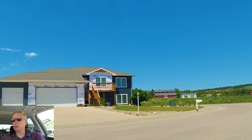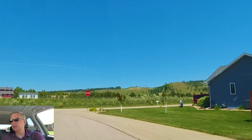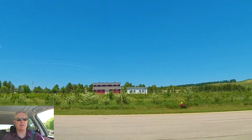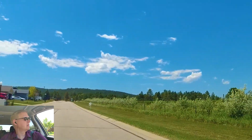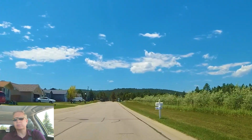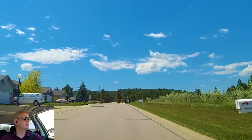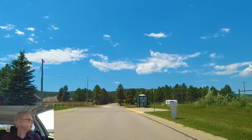Mix of ranch style homes and split levels, with probably more split levels. But they're a little more the newer design where you walk in and don't just have a 3-foot area. You've got a little more space to walk in and get set. And how about a South Dakota winery in front of us?